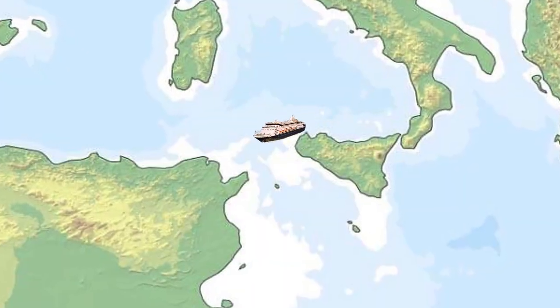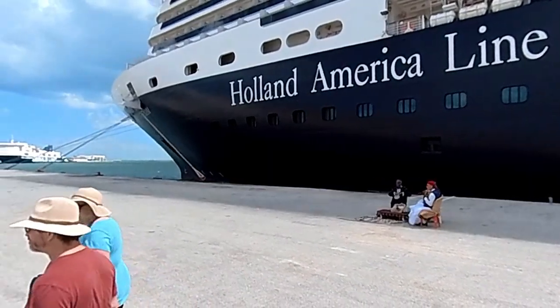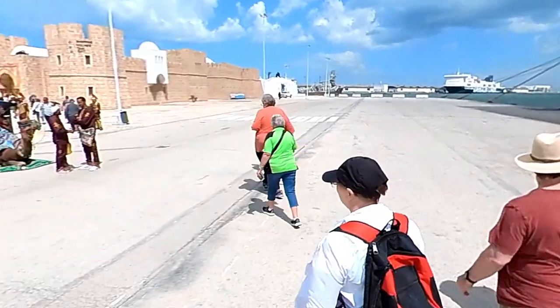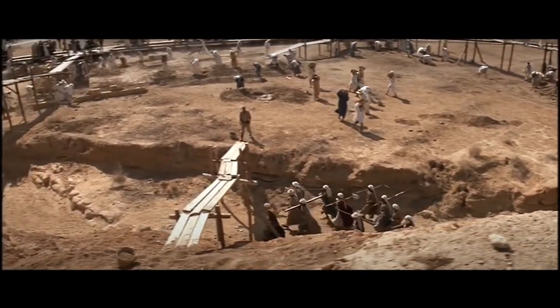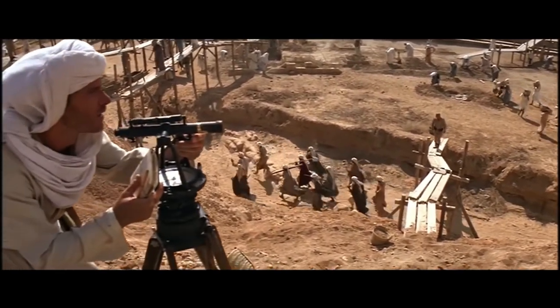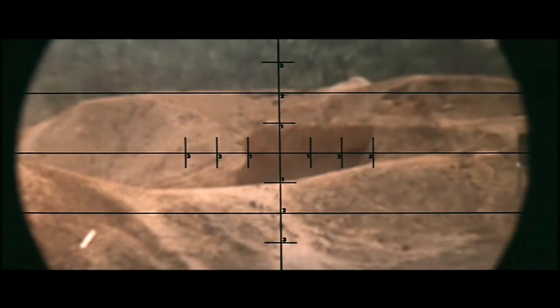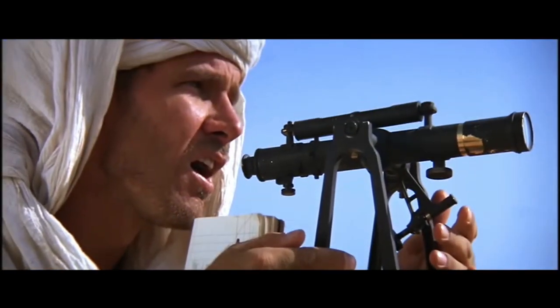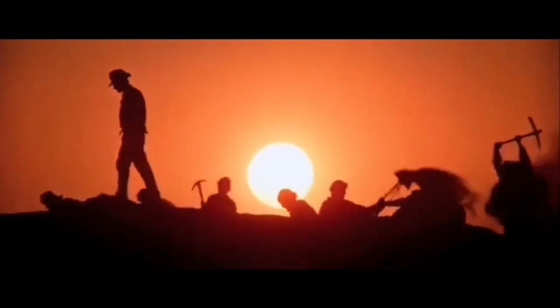Back onto the ship, we set sail for Tunisia. We were now in Africa, a new continent for us, complete with camels. Exploring the many ruins, it felt like we were with Indiana Jones in Egypt, looking for the Lost Ark. Much of that footage was shot right here in Tunisia.